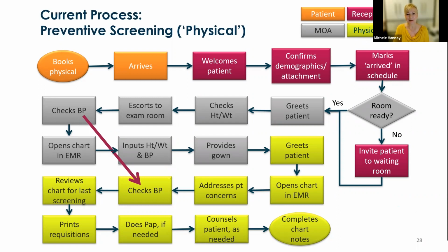So the QI team then, once they've mapped the current process, they can start to identify steps in the process that could maybe be done differently to make them more efficient or effective.